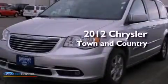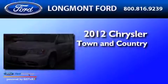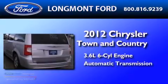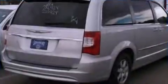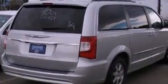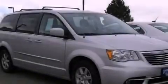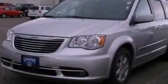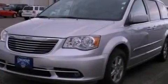This is a 2012 Chrysler Town and Country. It has a 3.6-liter six-cylinder engine and an automatic transmission. Its top features include a rear-view camera, a low-tire pressure indicator, a DVD video player, Sirius satellite radio, aluminum wheels, and traction control and stability control systems.